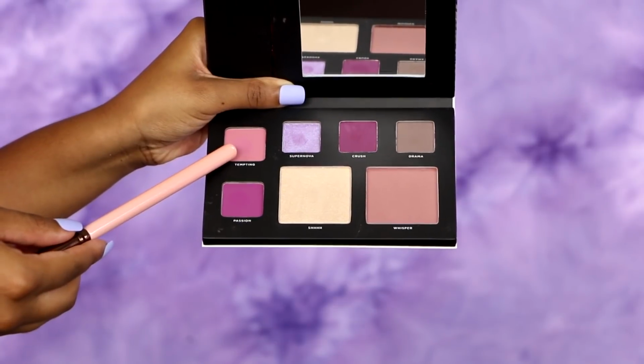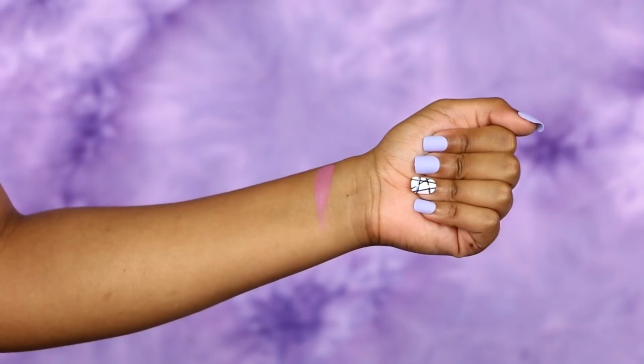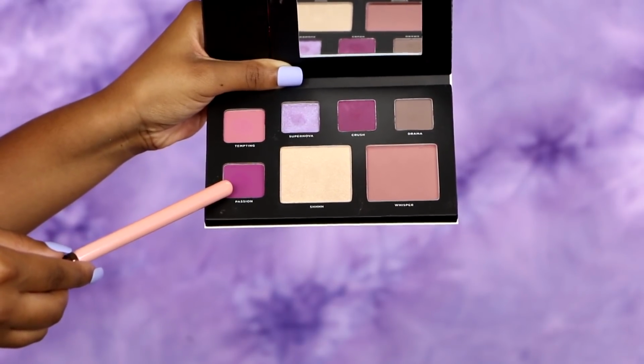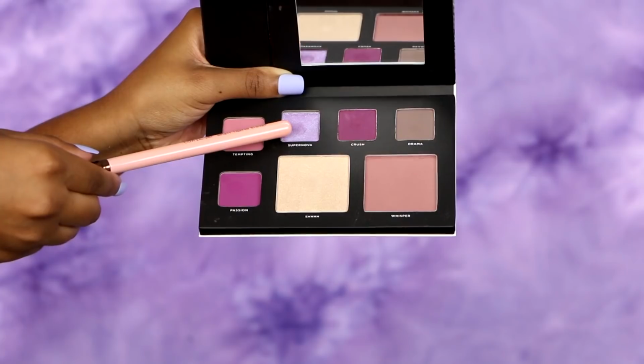Okay, first, we have the first lip color. It is in the shade Tempting. It's like a mauvey pink shade. There's a swatch of her. The second lip shade is called Passion. She's like a berry magenta shade, and there is a swatch of her. They're actually very opaque and pigmented.